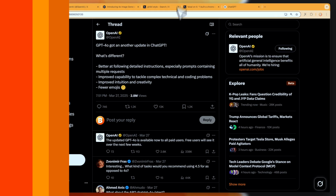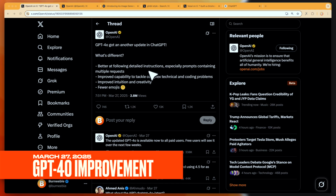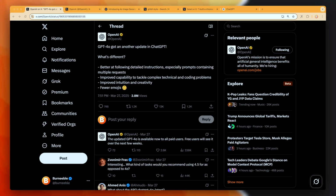Moving on to OpenAI instead, this week GPT-4o received two important updates. The first one is about the improvement of the textual and reasoning capabilities. According to OpenAI, it is now able to understand better if there are multiple requests inside the same prompt, or in general to handle technical tasks, for example coding problems, and also it should now use fewer emojis, which is good news in my opinion. As usual, this new feature is available first of all for paid users, and then in the next weeks it will be available even for the free ones.